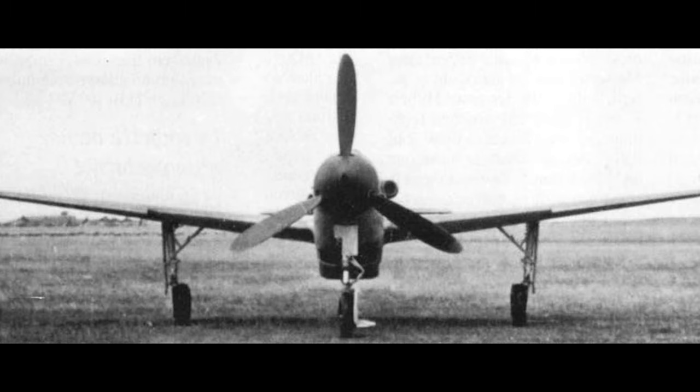Control forces are very high by comparison with those of current fighters. With full armament, it will only be 30 miles per hour faster than the Bf-109. Hardly an auspicious start, but worse was to follow.